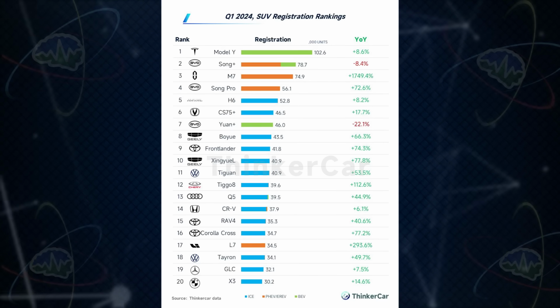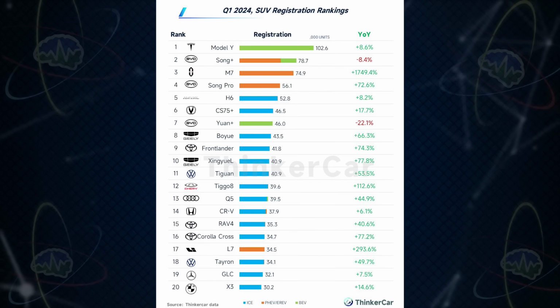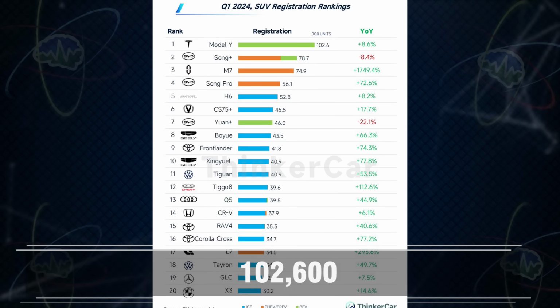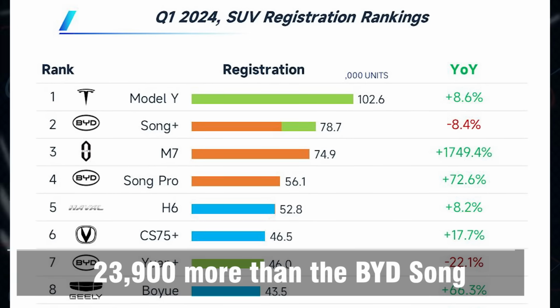Wait, did you just say that the Model Y is the best-selling car in China? Did you mean the best-selling battery electric car? No, I mean, it's the best-selling car, period. Here is a sales chart from Think Car for Q1 of this year. Blue is ICE cars, orange is plug-in hybrids, and green is BEVs. So the Model Y had 102,600 sold in Q1, and that is up 8.6% year over year. That's 23,900 more than the BYD Song, most of which weren't even fully electric. Exactly. That's why NIO and others are trying so hard to catch up with it.